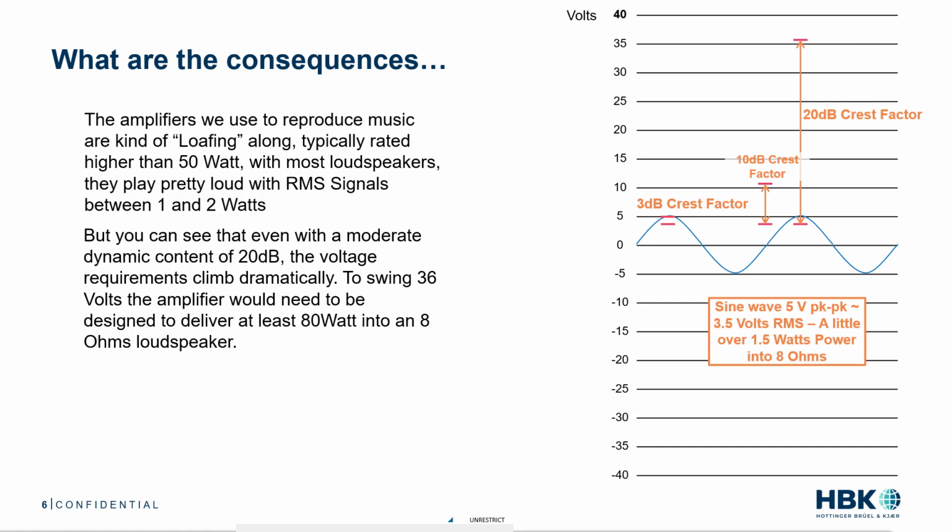A simple sine wave has a peak to RMS ratio of just 3 dB. For music, the signal is complex and has a higher crest factor. Here I show that the voltage requirement to handle a crest factor of 20 dB is 36 volts, equivalent to an amplifier rated for at least 80 watts driving an 8 ohm loudspeaker. As you have seen, 20 dB is common in many recordings.